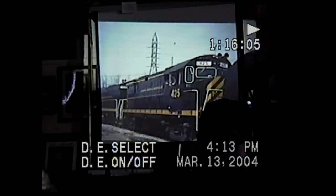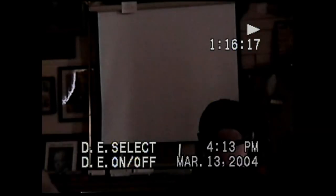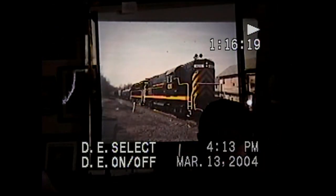This is some switching operation at Avon. They changed ends to do this. This may have been going into Kraft. I'm not sure. This is Avon heading up towards Rochester, the 420 and the 425. There's quite a few people chasing that train that day. And I don't know how many of us, but there was a number of us.